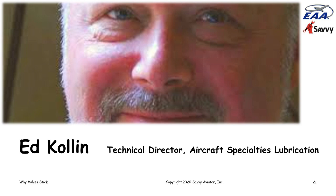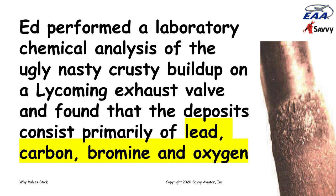Ed performed a laboratory chemical analysis of the crusty buildup that occurs on the lower exhaust valve stems of Lycomings. And what he found was that those deposits consisted primarily of lead, carbon, bromine, and oxygen, which is a compound called lead oxy-bromide.